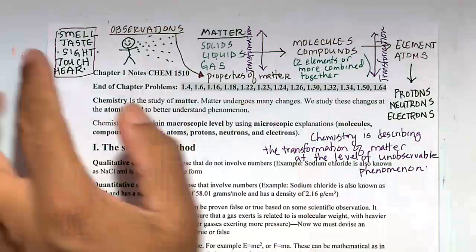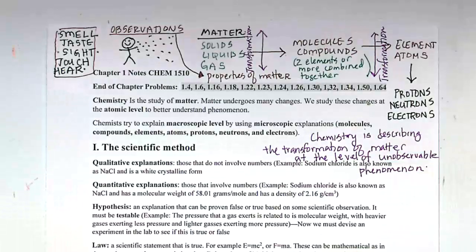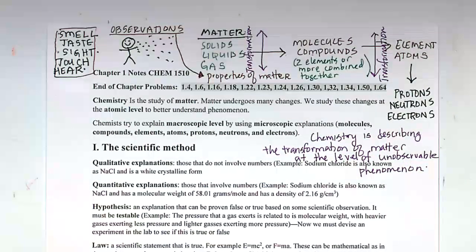I'll wrap up by saying this. We're going to use our five senses. We're going to engage them with matter. We will describe them physically and chemically. We call that properties. And we're going to look at the transformation of these at this level, at this level, at this level. So that is what chemistry is all about.